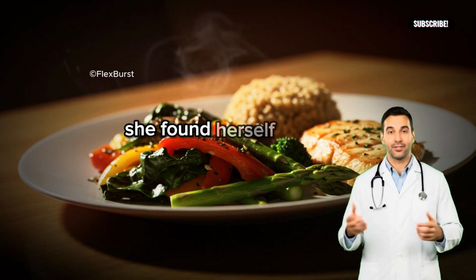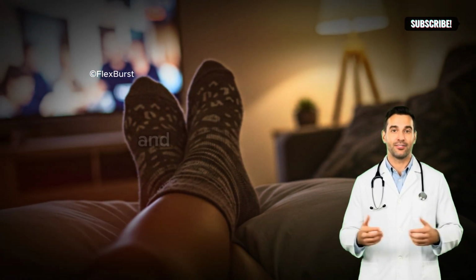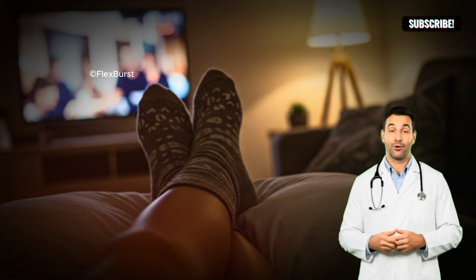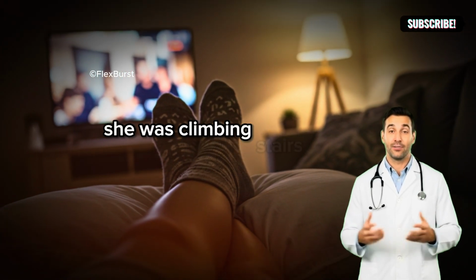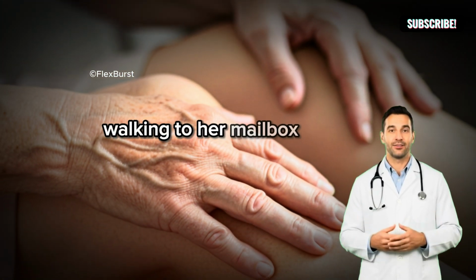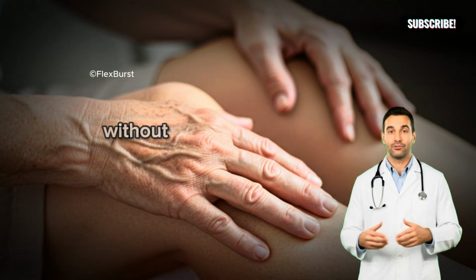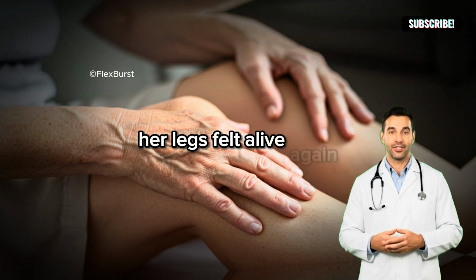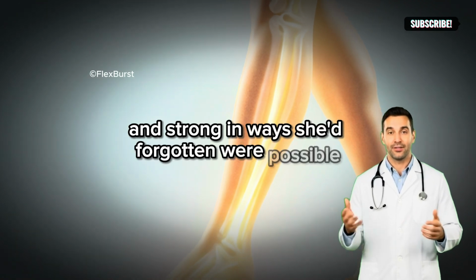She found herself walking longer distances without needing to rest, and her ankles weren't swelling up like balloons by evening anymore. 3 weeks into her new routine, Margaret realized she was climbing stairs without gripping the handrail, walking to her mailbox without dreading the return trip, and sleeping through the night without leg cramps waking her up. Her legs felt alive again, responsive and strong in ways she'd forgotten were possible.